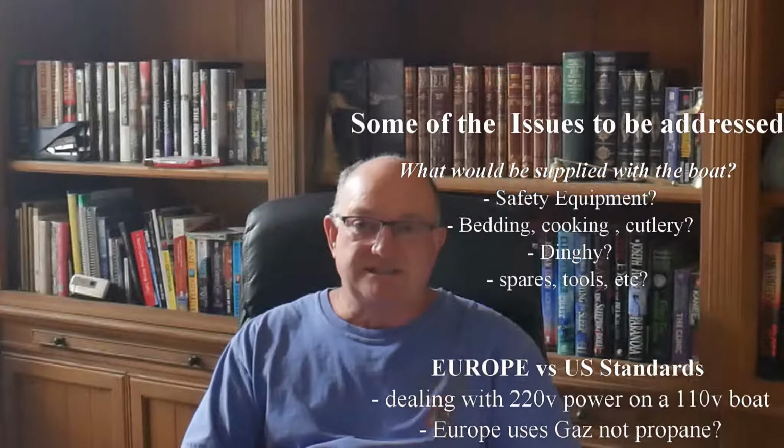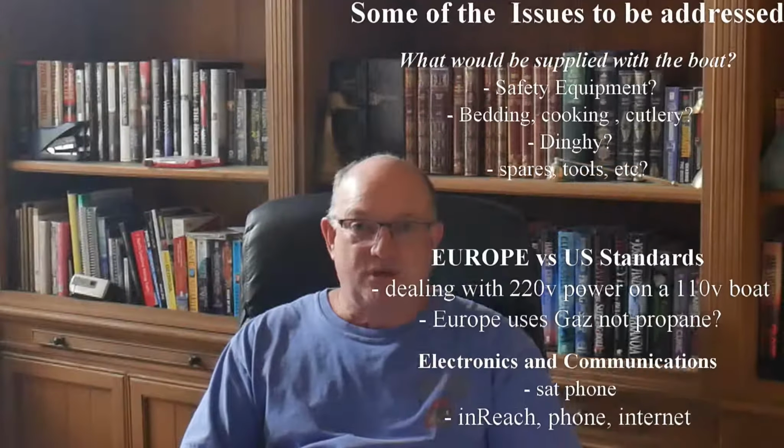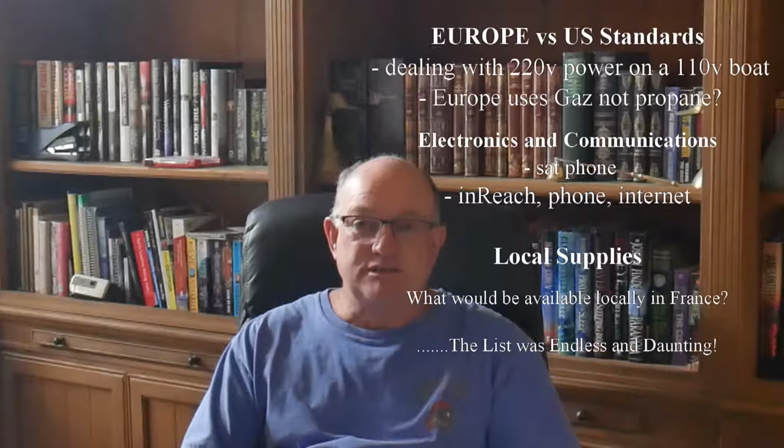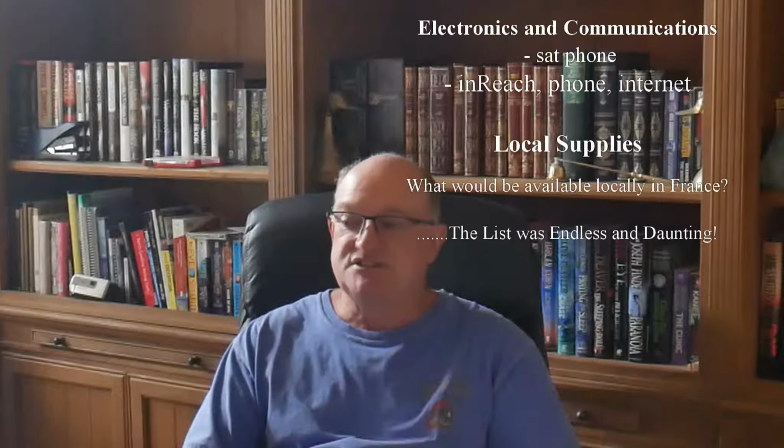Not only equipment, we had to think about electricity. The boat was being built to US standards, 110 volts. Of course, the power in Europe is 220, 240. So we had to address that, how we were going to manage electricity on the boat during the delivery.